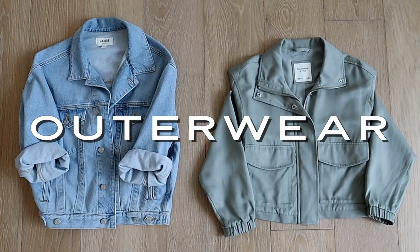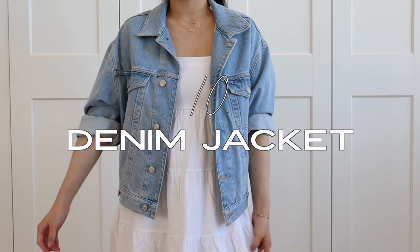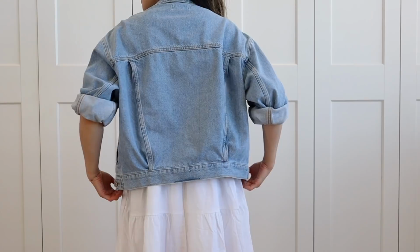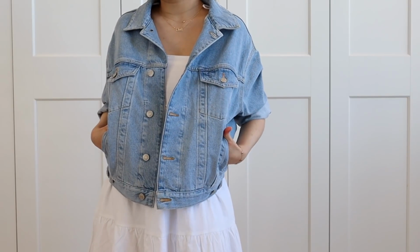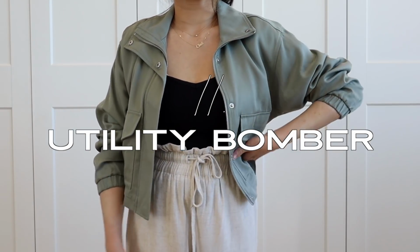And then for pieces of outerwear, these are both classic items that you can use constantly every year. Number 10 is going to be a denim jacket. This was my favorite from last season. It's oversized, relaxed, and just like a nice laid back topper for any of your summer outfits, especially for those chillier summer evenings. And number 11 is like a utility jacket bomber hybrid.